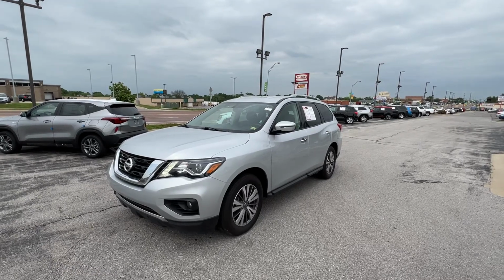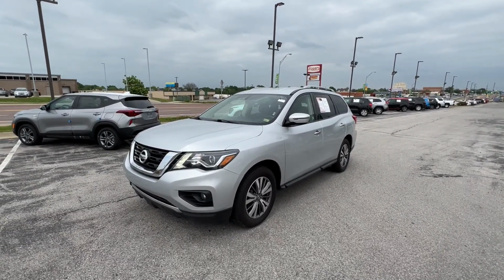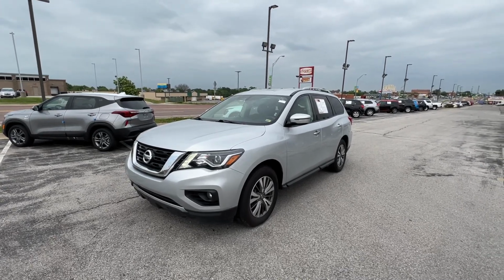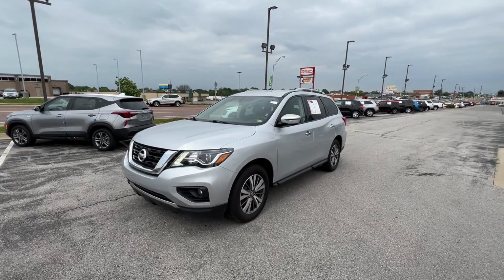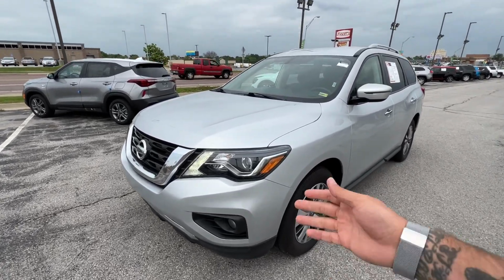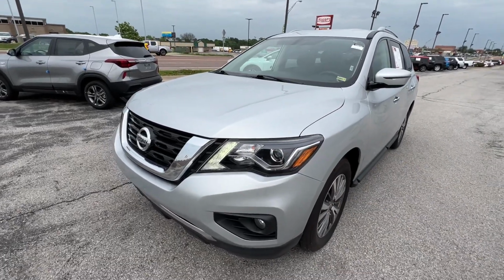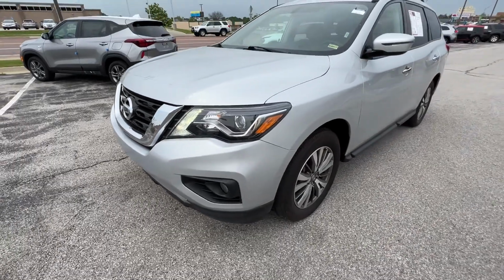This is a pre-owned 2020 Nissan Pathfinder SV. This is an all-wheel drive or 4x4 model, coming in a beautiful silver. Starting up front here, we've got some projector beam headlights with LED daytime running lights. We've got some halogen turn indicators as well as fog lights.